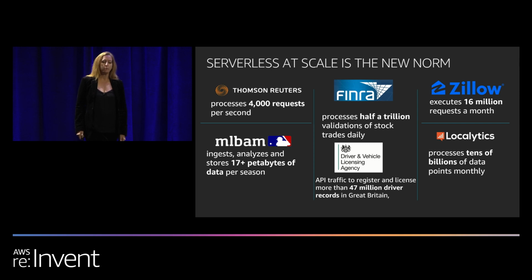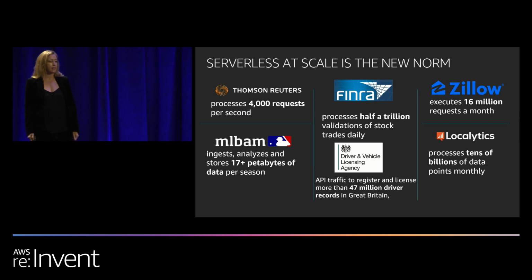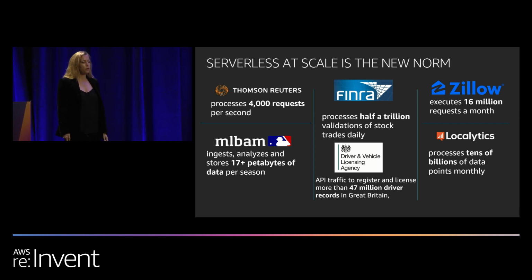We have a number of customers that are using Lambda to build highly available, scalable, and secure services, including Thomson Reuters, who processes 4,000 requests per second for its Products Insights Analytics platform, FINRA, who performs 500 billion validations of stock trades daily for fraud and anomaly detection, and Zillow, who uses Lambda and Kinesis to track a subset of mobile metrics in real time.